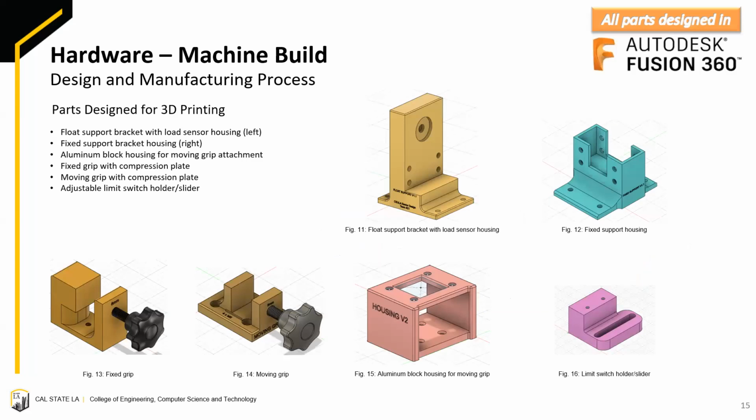Next are all the components that had to be designed and manufactured. These parts include revisions from the original concept design and were all made in Fusion 360 to then be printed by our teammate Eduardo, who owns a 3D printer. The next iterations of designs, starting from figure 11, include a float support bracket that is bolted to the triple extrusion. The bracket holds the supports and also houses the load cell up top. Next is the fixed support bracket housing, which is located on the far right of the machine. It houses the fixed support, which is then also bolted to the triple extrusion.